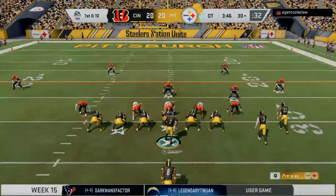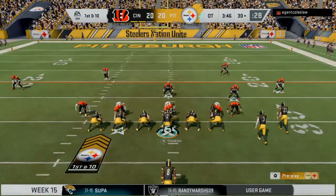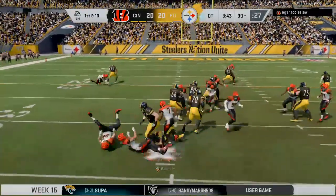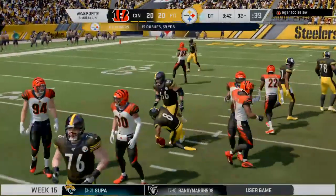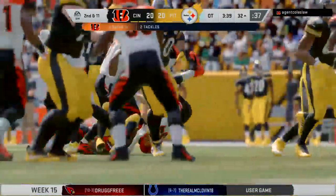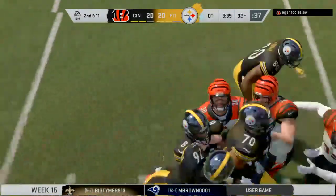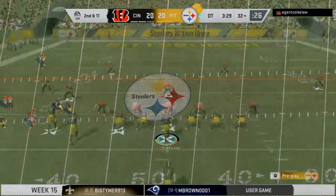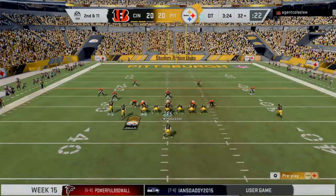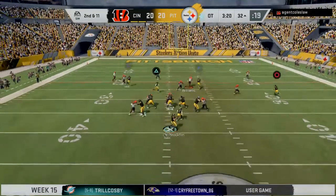So 1st and 10 now from the 30. Let's go. They'll run it here. This is Rodgers. And he is going to be stopped cold behind the line of scrimmage. That's going to go as a loss of 1 on first down. Anytime you call an inside running play, you just know there should be a lot of congestion there. You're counting on your offensive line to take control of the line of scrimmage. That didn't happen in this case, and that play got bottled up. 2nd and 11.